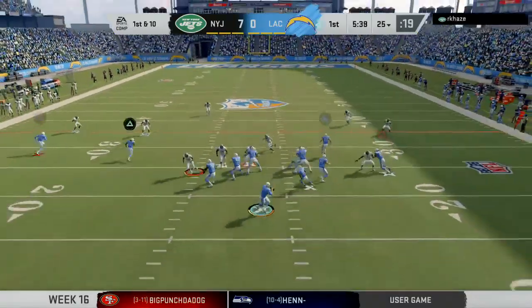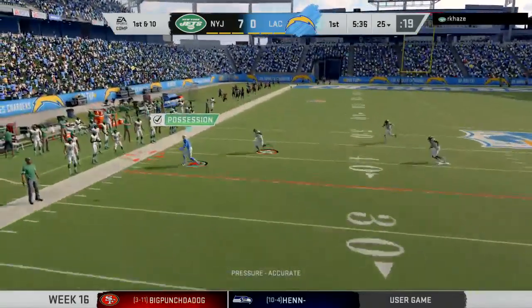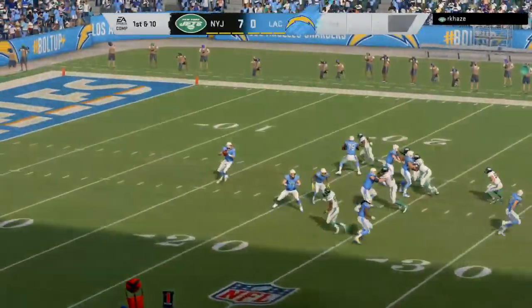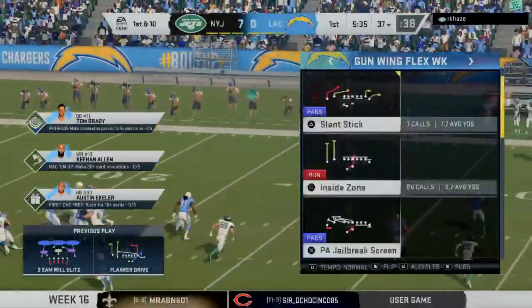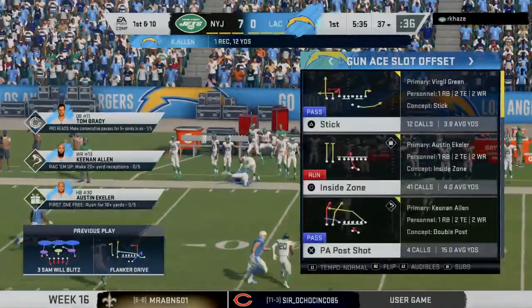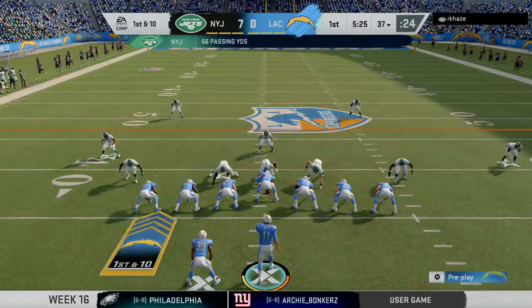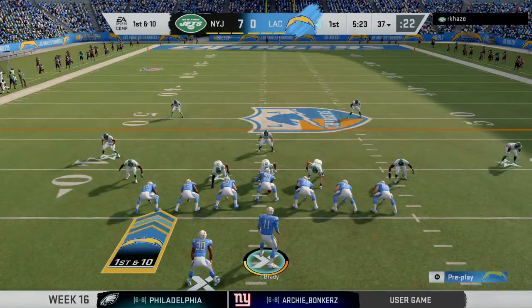Throwing on first down is Brady. And this is caught. First catch for Keenan Allen. And he takes us beyond the 35 before going out of bounds. A gain there of 12 yards and a first down L.A. Line of scrimmage, the 37 on 1st and 10.